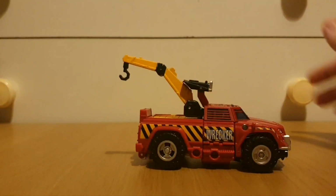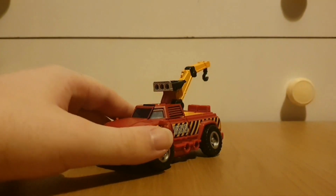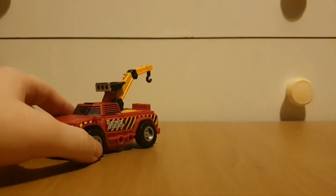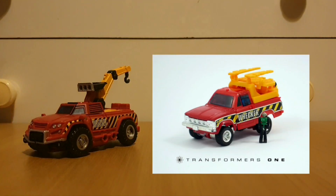Can't really get it rolling across the entirety of my desk here. But well, that's pretty much all I've got to say about the vehicle mode. Overall, this looks really cool. If we compare this with the original Diaclone Hoist or the original Lift Ticket, for example, we can see what the inspiration was, because this was Lift Ticket's first toy. And I think that they did a good job homaging this.